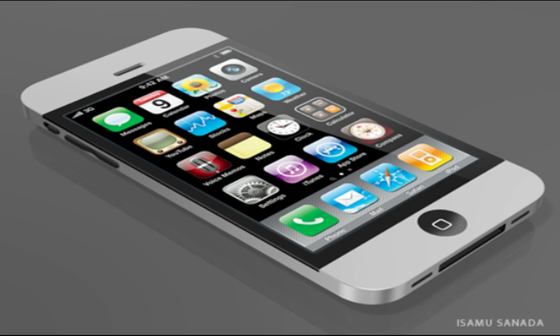So now the next one would be a possible chance of not having a home button, since in iOS 4.3 there was no home button needed. Just by using gestures, you could close out of apps.